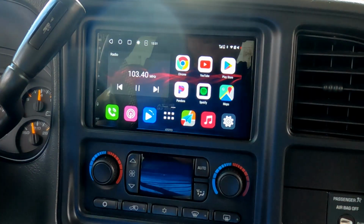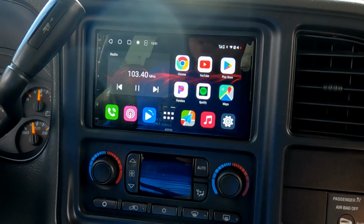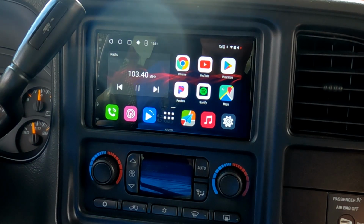Other than that, there's a lot of great features. Sounds fantastic, looks fantastic. I'm very happy with it, and as I spend more time, I'll be able to customize it and just kind of make it more to my liking. But for the price, there's a lot of bang for the buck, so I'm definitely happy with it.